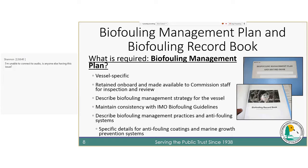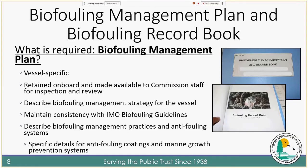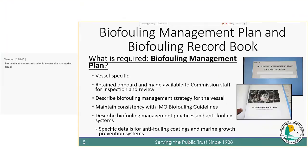It has to maintain consistency with the IMO biofouling guidelines, and specifically the biofouling management plan that's described in the IMO biofouling guidelines. It has to describe biofouling management practices and anti-fouling systems that are in use on that vessel. And we are asking also for specific details for anti-fouling coatings and marine growth prevention systems. So essentially, it's the strategy that will be used to manage biofouling on this vessel.